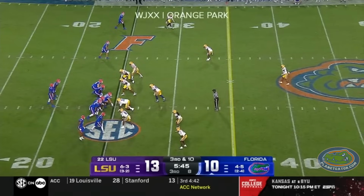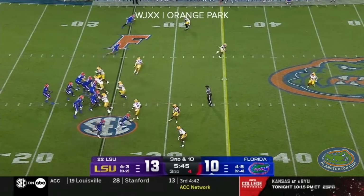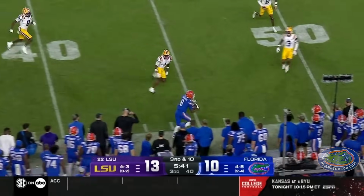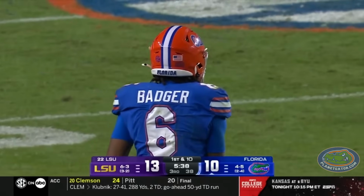Boardingham motions to the right. 3rd and 10 at the 25. Lagway takes the snap. Jackson stays in to block. Lagway throws. Right side, cut wide open. Badger at the 42 and tiptoes on the boundary. Out of bounds for a first down.